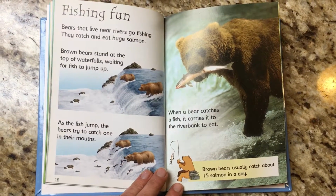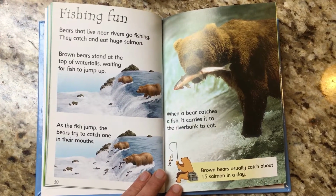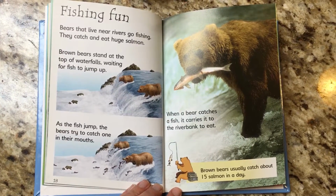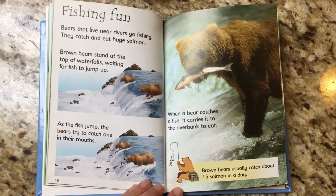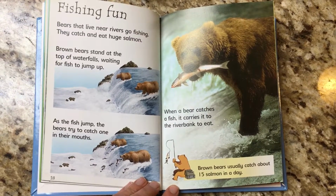Fishing fun. Bears that live near rivers go fishing. They catch and eat huge salmon. Brown bears stand at the top of waterfalls waiting for fish to jump up. As the fish jump, the bears try to catch one in their mouths. When a bear catches a fish, it carries it to the riverbank to eat. Brown bears usually catch about 15 salmon in a day.